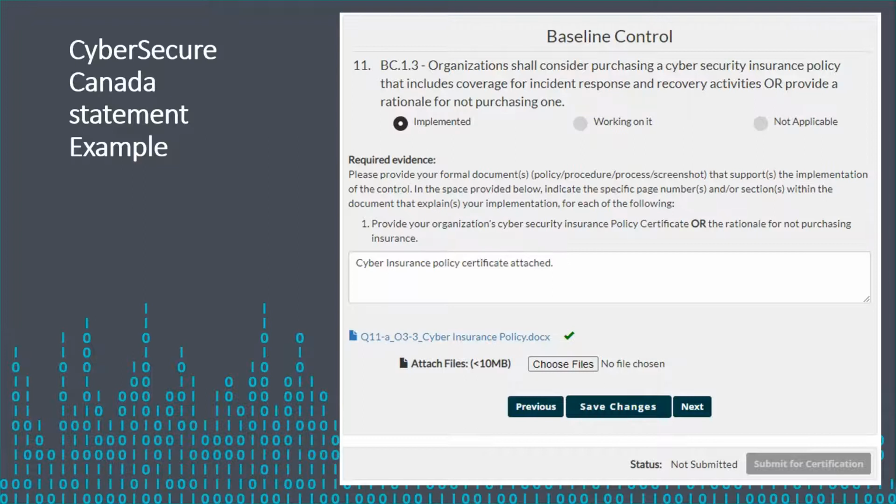It'll notify us, and we'll contact you to select which of the 4 accredited certification bodies that you would like to come into the portal and review your submission and either ask for more clarification or award you certification for a 2-year period.